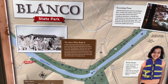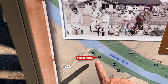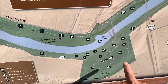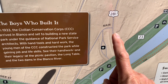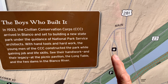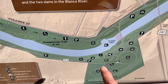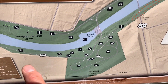So while we have the map here, this is the picnic area that we're at right now on the western end of the park. It's the Blanco River. And the campground is right down in here. This is where we came in. We entered up here. You come in off of US 281. This is the guardhouse here where you pay your fee, the entry station. And then you come down here and cross the river, and all these day use facilities are on this side of the river. So where I'm taking you now is down in here.